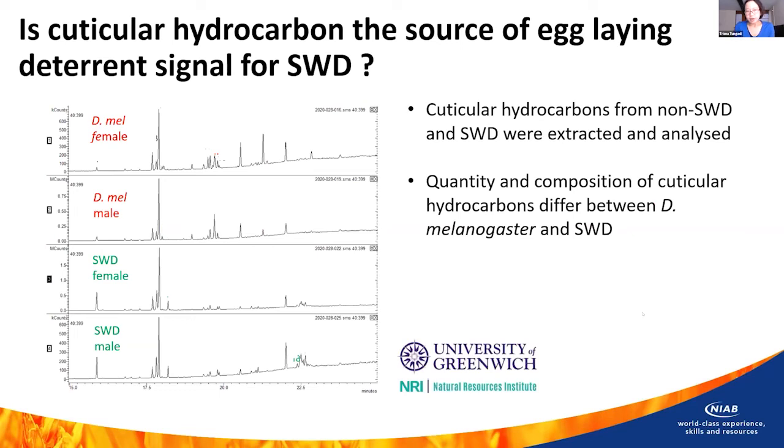So the next stage of the experiment is trying to find out whether cuticular hydrocarbons that are present on the bodies of the flies or larvae can be the source of this egg-laying deterrent signal. Cuticular hydrocarbons are compounds that are present naturally on the bodies of all insects. They protect them from drying out, and they also act as communication signals between insects. In this part of the project, I extracted, analyzed and identified different cuticular hydrocarbons present on melanogaster and SWD. The work is done with our collaborators at NRI in Greenwich.